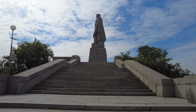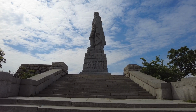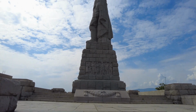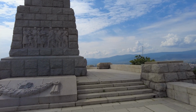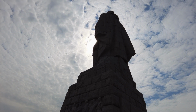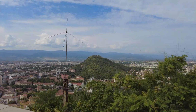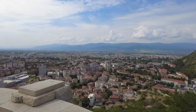Okay. Wow, that's a big boy. Really big boy. Oh boy. Oh, no more stairs, please. Okay, well, let's get into the shadow so that we can do a nice sun behind the statue kind of view here. Pretty amazing. And the view from up here is staggeringly crazy. Wow, wow.